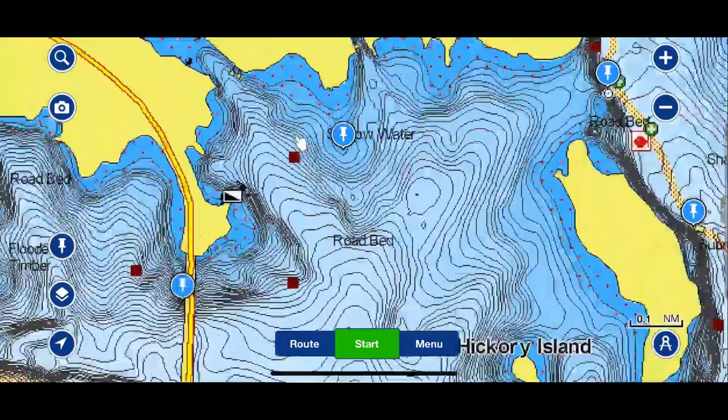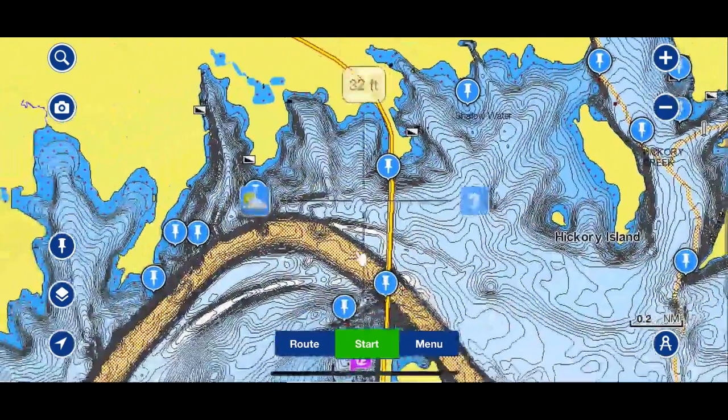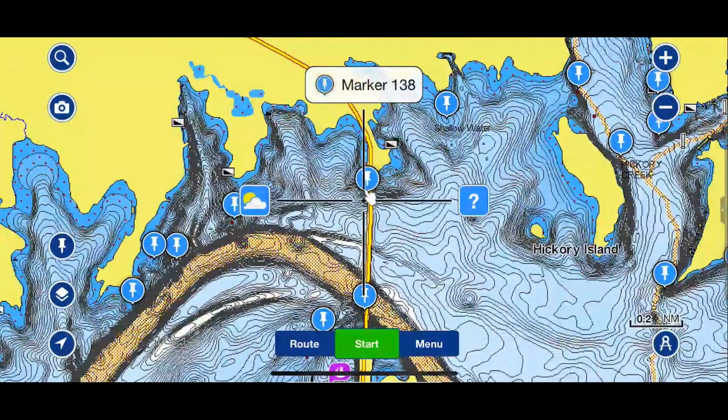But other things that I like in this area as well, I just couldn't mark everything, would be right over here where this dock is. Notice how it's really shallow around this dock, and then boom, it just falls straight off. That could be good. This point could be good as well. You've got a nice little shallow flat top up here, and then it breaks off pretty decent. So definitely some good stuff in here. Fishing around the bridge, right? You definitely want to do that.